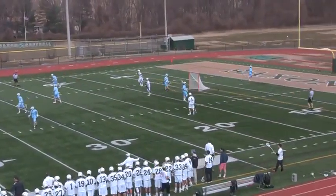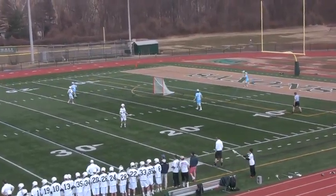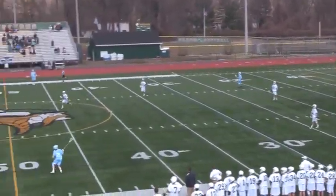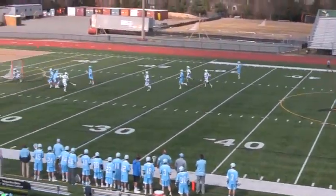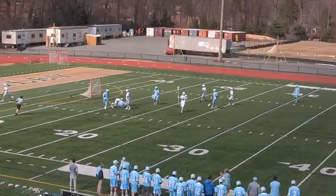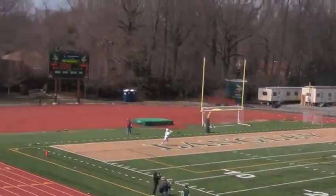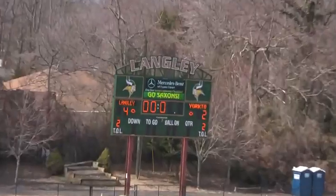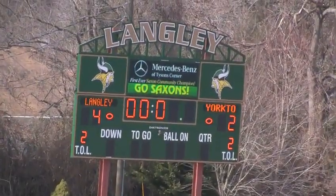That shot goes out of bounds. Ball's cleared over. And that is going to do it for the first half here at Langley Saxon Stadium. With the score, the Langley Saxons 4, Yorktown Patriots 2. We'll have a 10-minute halftime.